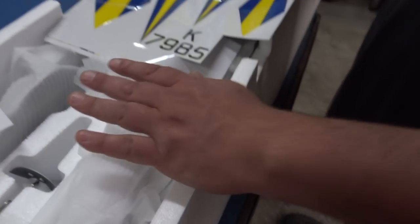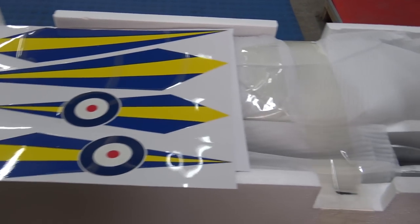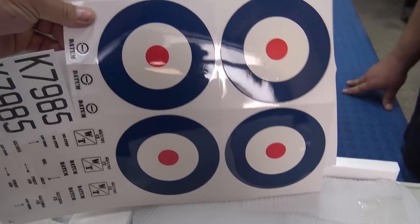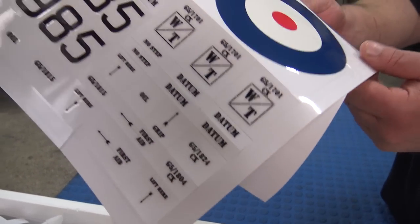I mean, look at this, say. This is a good, packed plane that you won't hurt. Now we will see how much, if there is any, gluing involved in this plane. If not, save the box so you can later store the plane here during the winter.